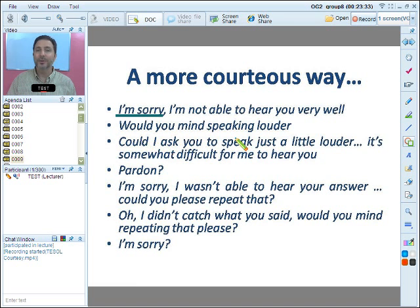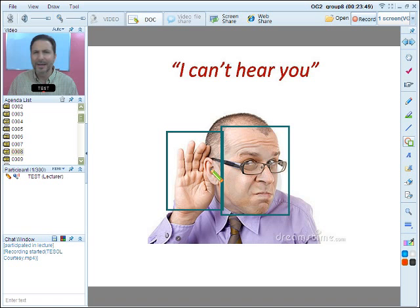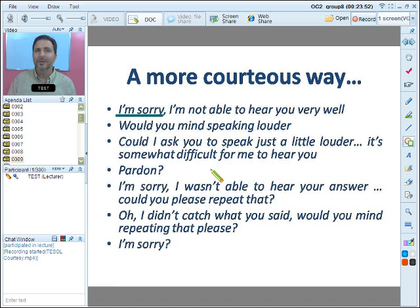You can see others. Would you mind speaking a little louder? Perhaps you could say, could I ask you to speak just a little louder? It's somewhat difficult for me to hear you. In whatever version you have, the idea is to kind of soften it. Rather than just say, I can't hear you, let's make it a little kinder, softer, gentler, sweeter for the student.